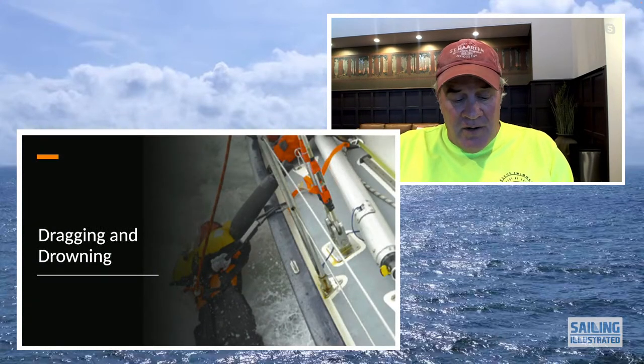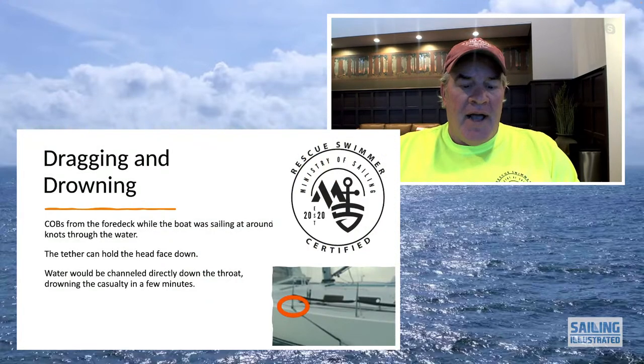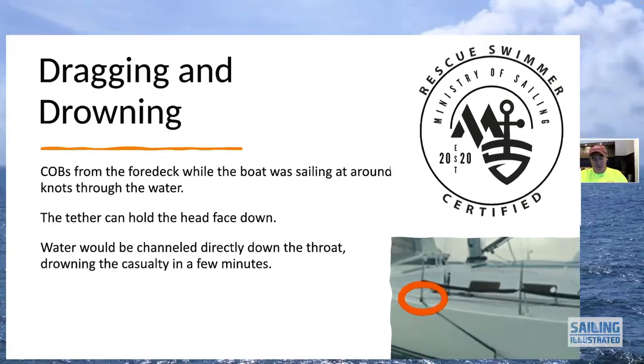Yeah, let's talk about dragging and drowning. So you can just go to the next one. So with dragging and drowning, again, with four knots of boat speed, a person is really in jeopardy of being dragged in the water and dragged in such a way that it'll end up drowning.